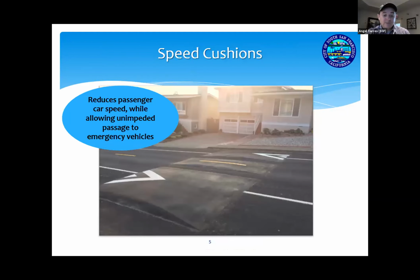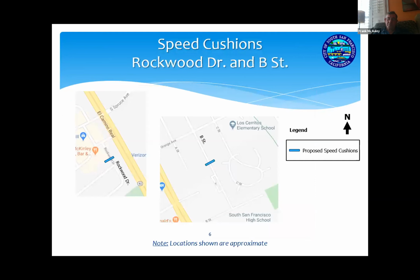This project is also installing speed cushions. Some of the advantages of placing speed cushions include potential to reduce traffic speeds and cut-through traffic. The addition of these proposed speed cushion locations on Rockwood Drive and B Street has been recommended by the Traffic Advisory Committee, TAC, and the final locations verified by engineering staff.